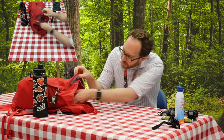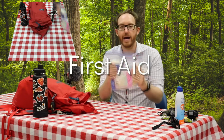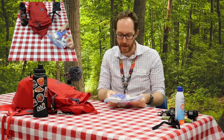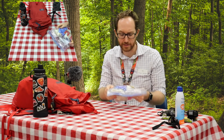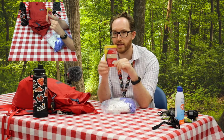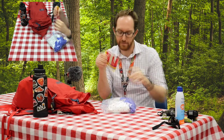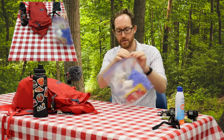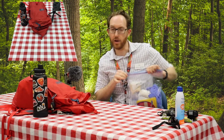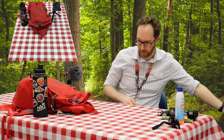Now, in case of emergencies, you want to make sure that you have your first aid kit. I have a first aid kit that has all sorts of things: bandages, Neosporin, antibacterial ointment, but you also want to have a little thing called moleskin. If you have blisters or hot spots on your feet, you can apply moleskin either before or after to really take care of your feet, because they're what's going to carry you through your hike, and you want to make sure that you're nice and comfortable. You can get first aid kits ready to go pretty much at any retail store.